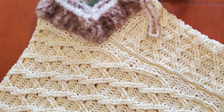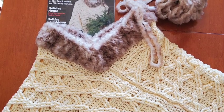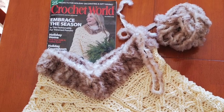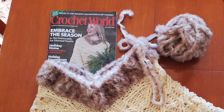That is so beautiful. I love Bonnie Barker's patterns. I just think her stitches are so gorgeous, and I love the feel and the softness of that faux fur yarn. What a great idea to use that for the collar.